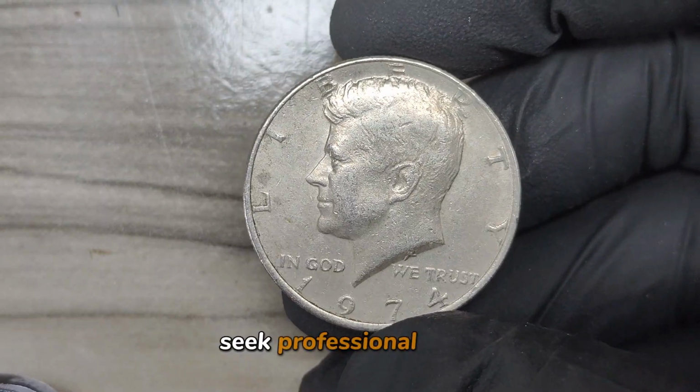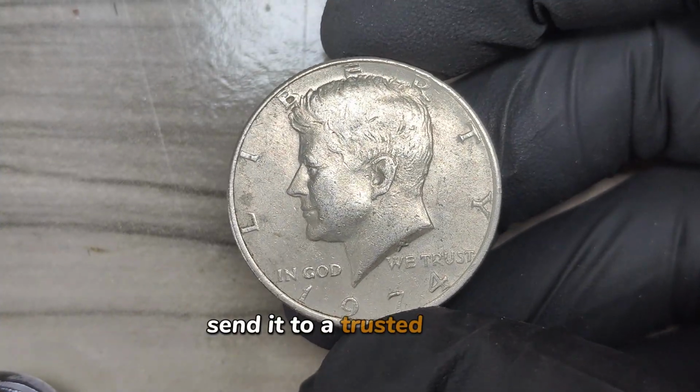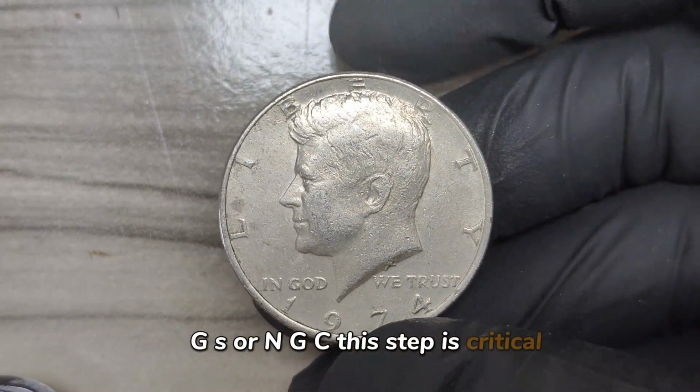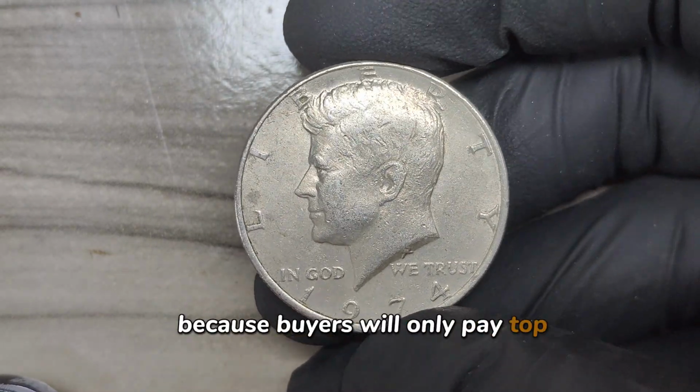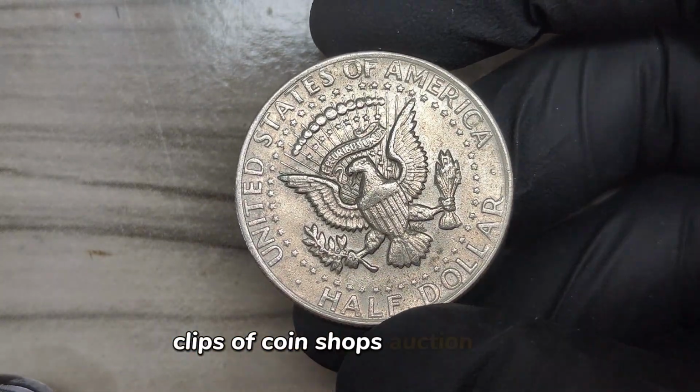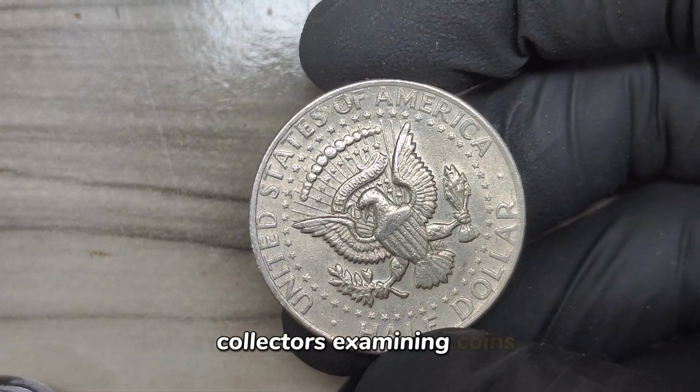Seek professional grading. Send it to a trusted grading company like PCGS or NGC. This step is critical because buyers will only pay top dollar for a coin that's been officially certified. Clips of coin shops, auction houses, collectors examining coins.